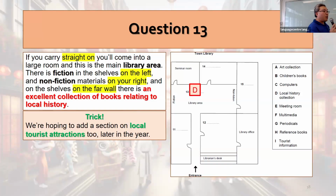So that's what I mean by one of the key listening skills, that is to understand the main idea of the message. Here, the speaker is referring to the local history collection, and the librarian actually talks a lot about the library area. Although she mentions local tourist attractions, actually that's a distractor. So this item is designed to test your ability to discriminate tricks from the recording.